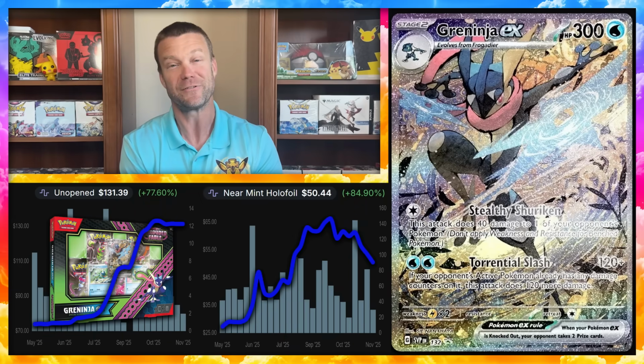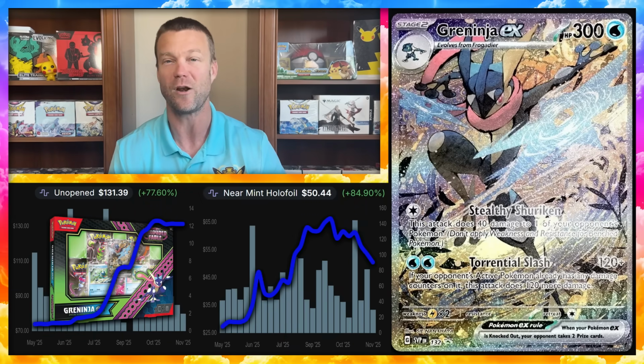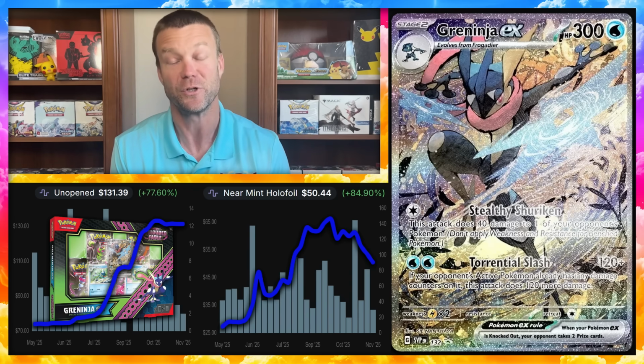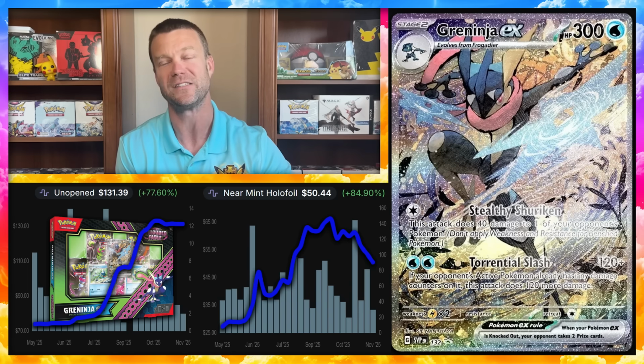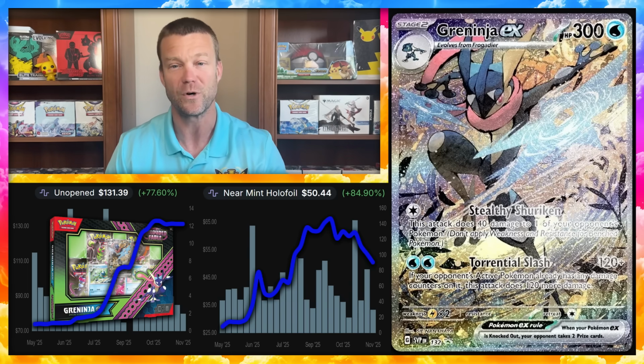Next one that we're going to talk about, speaking of phenomenal artwork, I love this Greninja. I love the wood grain artwork. I love the promo card. Like this card is just absolutely special. It's starting to come down a little bit in price, right? It wasn't up too much higher. It was all the way up at $65, working its way down to 53 and change. So we'll have to see where it starts to settle.